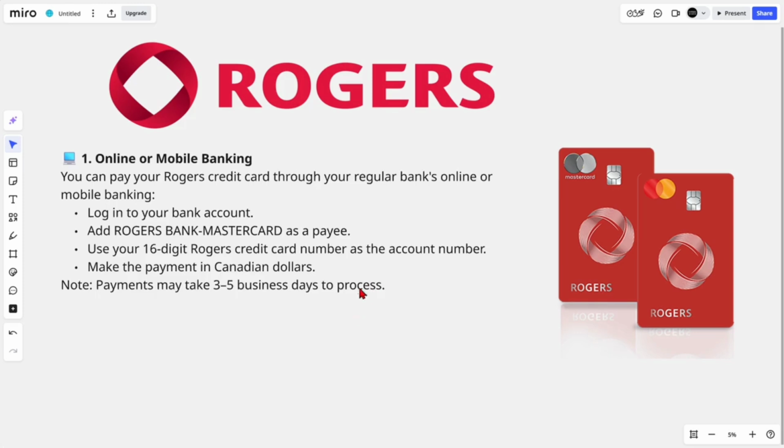Alright, so there's a few different ways how to do this, from online mobile banking to using a mobile app, in person, by mail, or pre-authorized debit. So I'm going to go through these one by one.